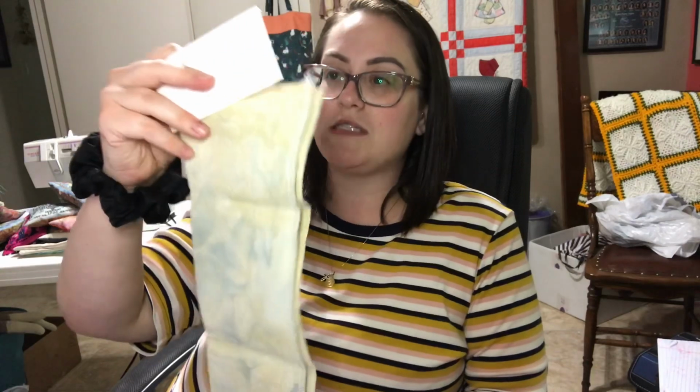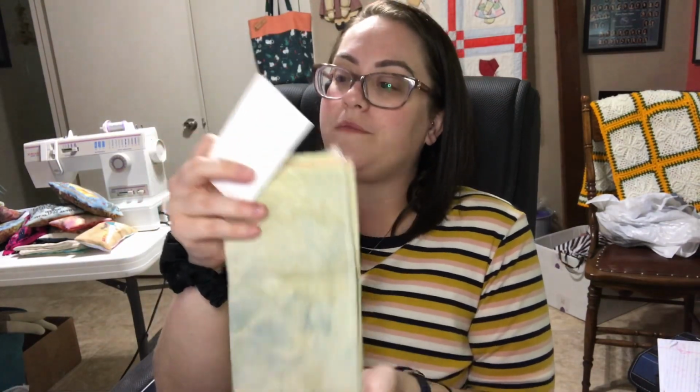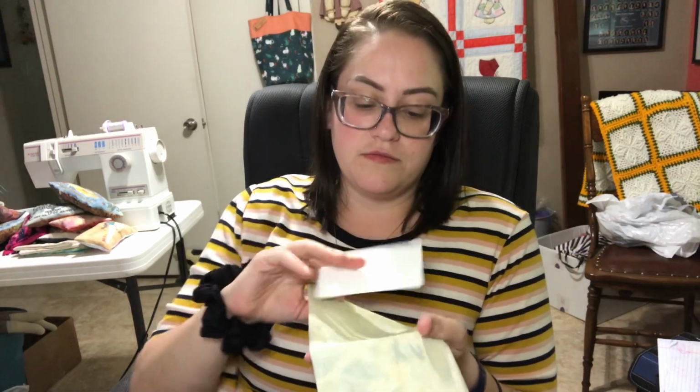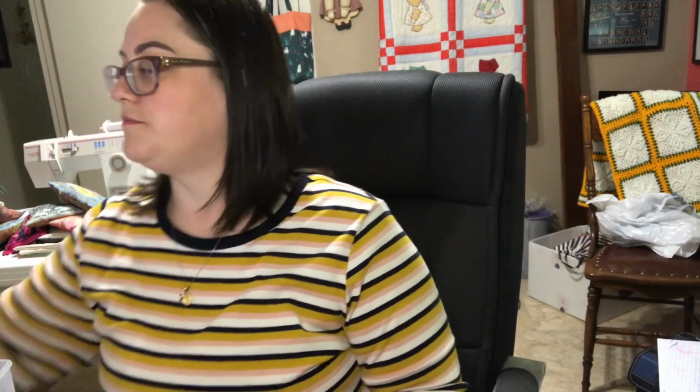And this is a piece of Ancient from Picture This Plus. It's a fat 8th. And it is an 18 count Aida. I love Ancient. It's a really great staple neutral. Absolutely adore it. Need some.